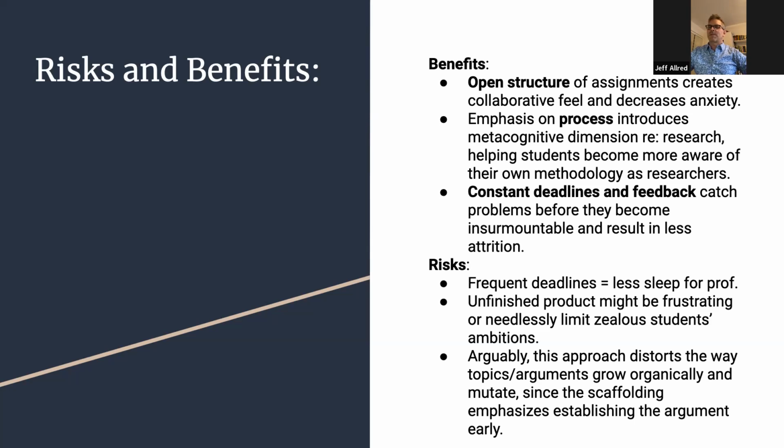a 3.0 version of the assignment that gives a couple of different pathways that still focuses on the process. But I wanted to share that because I thought it was a pretty interesting critique.